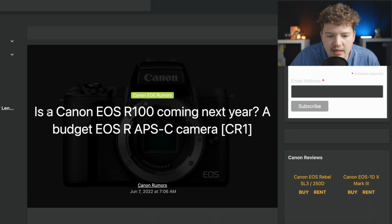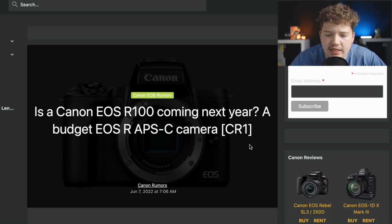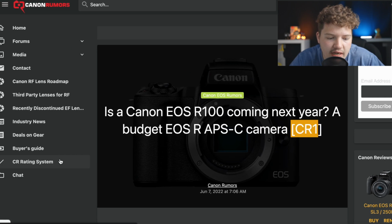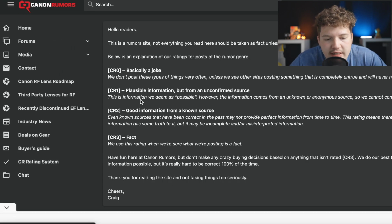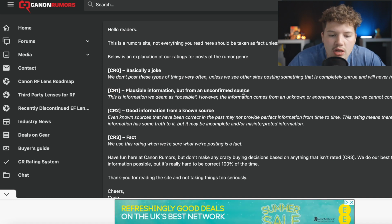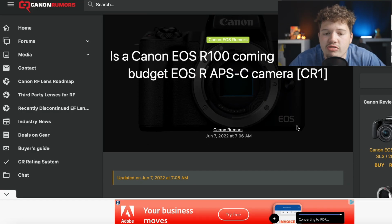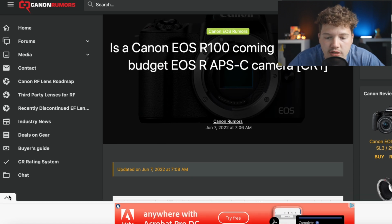So the article here is a Canon EOS R100 coming next year, a budget EOS R APS-C camera, CR1. Now if you go over to the CR rating system, it says CR1 is plausible information but from an unconfirmed source. They deem it possible, but however they can't confirm whether it's completely true and trustworthy or not. So take this with a pinch of salt, however much you want. Is it going to be completely true or not? But at the end of the day, like I said earlier, it's just rumours. This might not be true, but then it might be true, so you never know really.